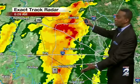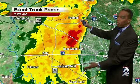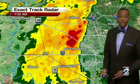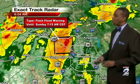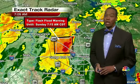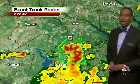This big area has been pretty much stationary for the last 3-4 hours. Moderate rainfall, light rainfall, heavy rainfall, but rainfall nonetheless. When you have this really slow moving, nothing really moving it, that's why we have these advisories in place, a flood warning in place until 7:15. There was a flood advisory. I would not be surprised if another flood advisory is issued, because when you see all of this rain in one period of time, that's what we see.